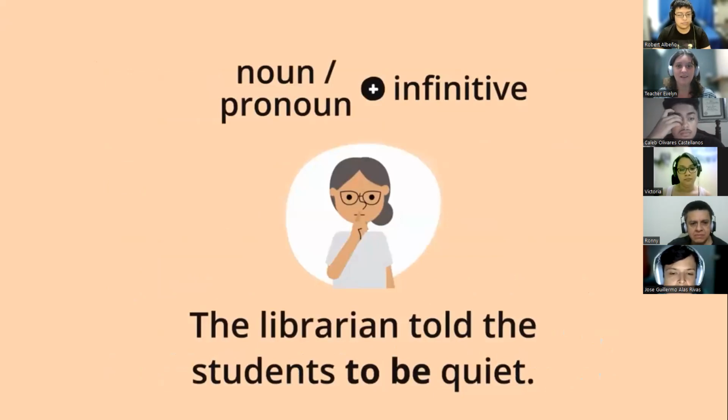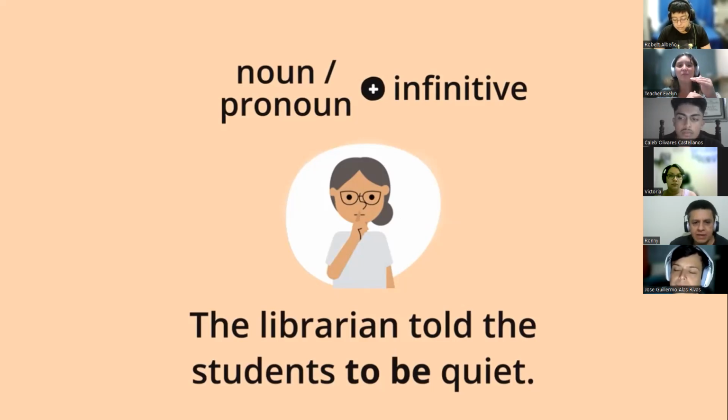Let's see an example. Ronnie, can you help me with this example, please? The librarian told the students to be quiet. Okay. The librarian told the students to be quiet. So in this case, we have a noun. Which is the noun, Ronnie? The noun librarian. Yes, it is a noun, but in this case, it is the subject. So remember, we have noun or pronoun plus an infinitive.